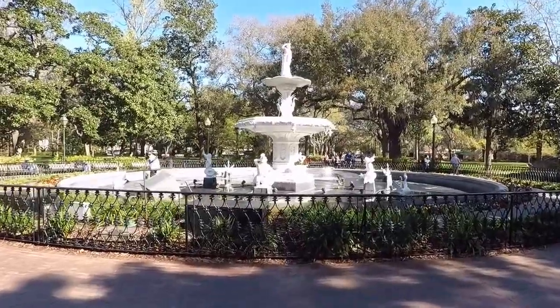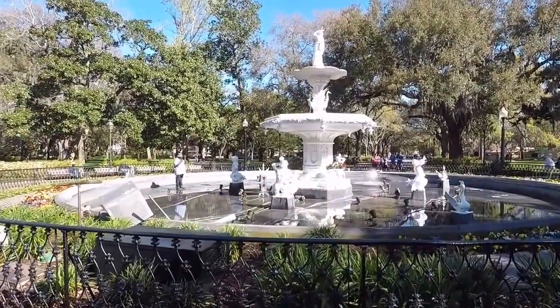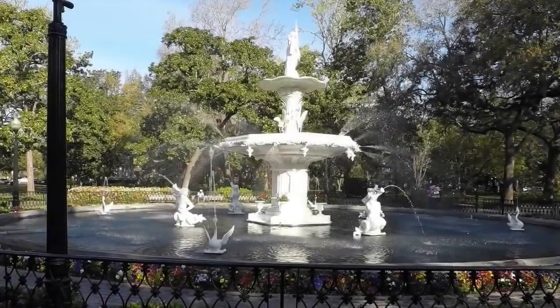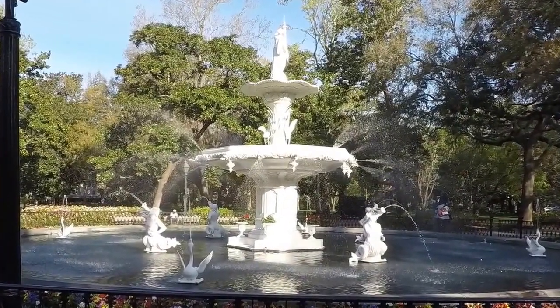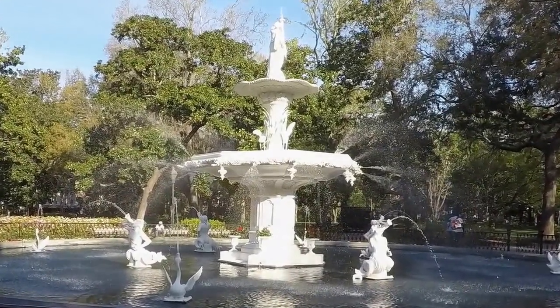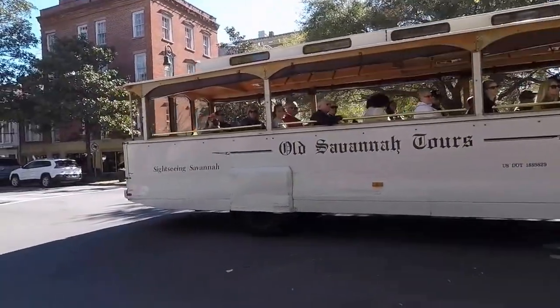This is where we ate steak our first night there. Wonderful steak. This old fountain, we were told, was ordered out of a Sears and Roebuck catalog some 100 years ago. And as you see, it's a beautiful fountain, and I thought that was pretty neat, as big as it is, that it was ordered out of Sears and Roebuck. We took several tours around Savannah, just a beautiful city to see.